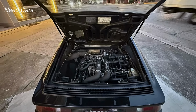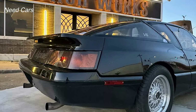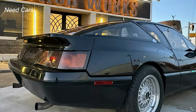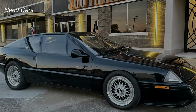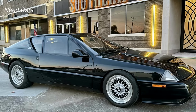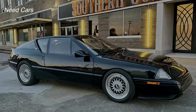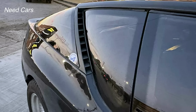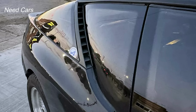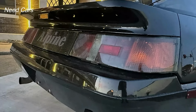The cabin features deep bucket seats and a dashboard layout that feels more like a cockpit from a small jet than a traditional car. Everything is driver-focused, with a cluster of gauges providing vital information about the turbo boost and oil pressure. It is an environment that balances the raw nature of a sports car with the comfort required for a transcontinental grand tour. For the American collector, this car represents the ultimate conversation starter.